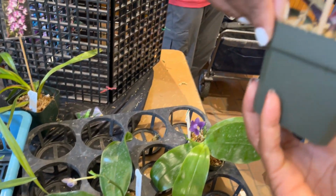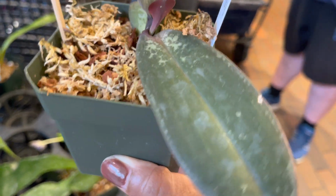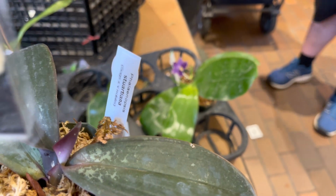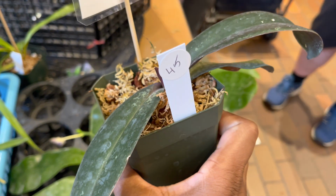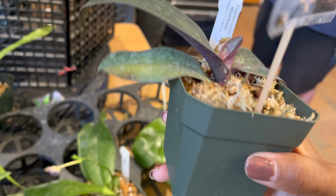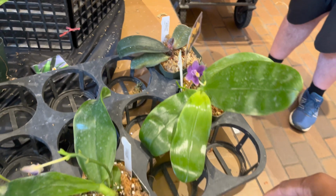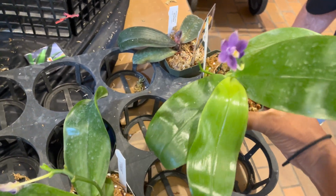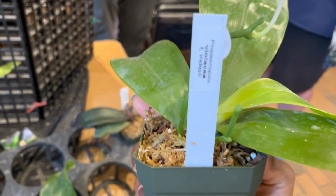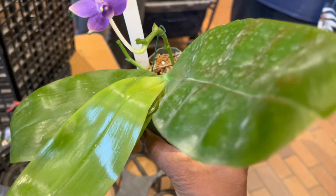What really caught my eye at this table was their Phalaenopsis orchids. They had this Doritaenopsis. It was priced for $45. Phalaenopsis violacea indigo has been on my wish list for quite a long time. I remember when small little seedlings used to sell for about $75. This one today is priced for $55, 2 spikes and in bloom.